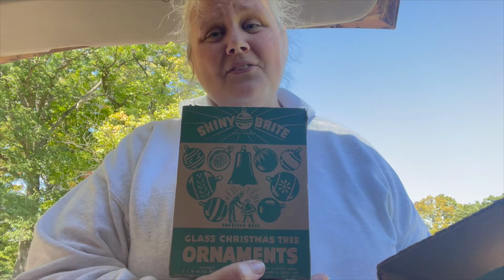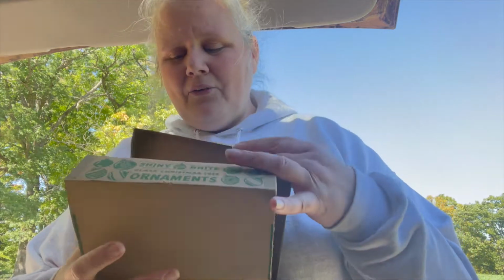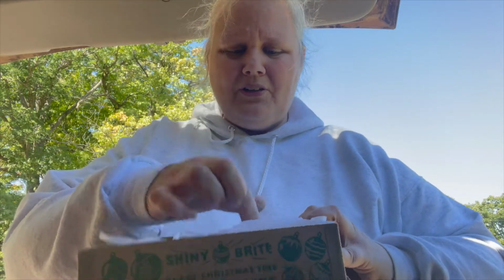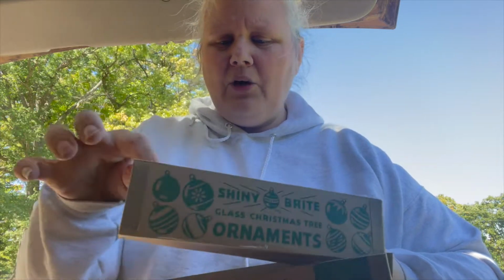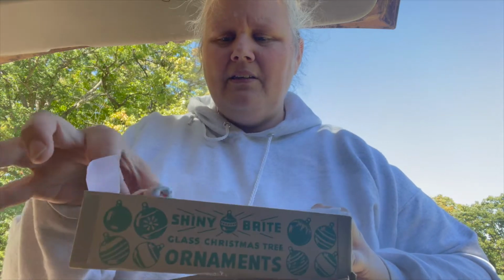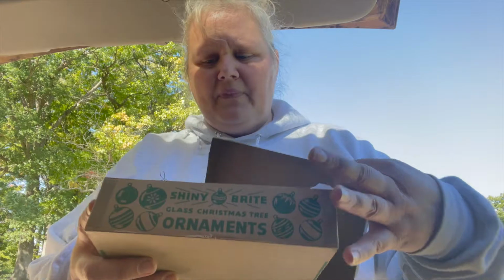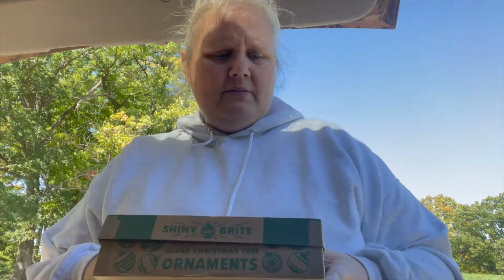You guys, I found shiny, bright Christmas ornaments. Now, there's not a ton in some of these. Like here's a little acorn and a little pine cone and then a little bell. There's several pine cones in here. I don't want to tip them forward. I'm afraid I'll drop them. So there's 5 in that one.